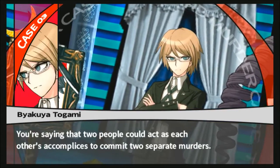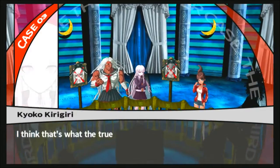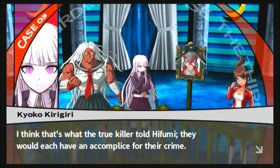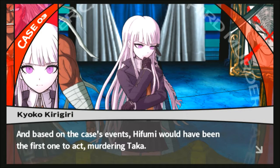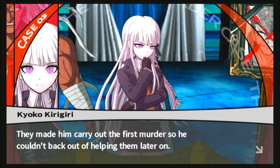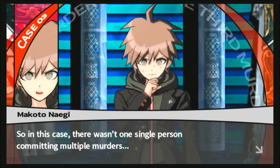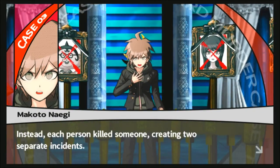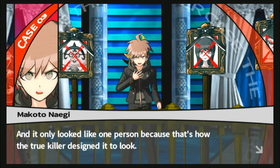You're saying that two people could act as each other's accomplices to commit two separate murders. I think that's what the true killer told Hibumi. They would each have an accomplice for their crime, and based on the case's events, Hibumi would have been the first one to act, murdering Taka. They made him carry out the first murder so he couldn't back out of helping them later on. So in this case, there wasn't one single person committing multiple murders. Instead, each person killed someone, creating two separate incidents. And it only looked like one person because that's how the true killer designed it to look.